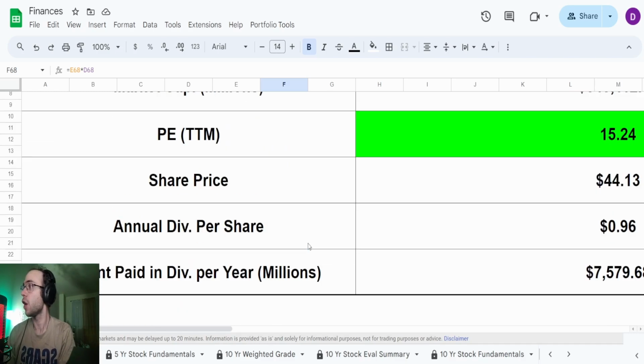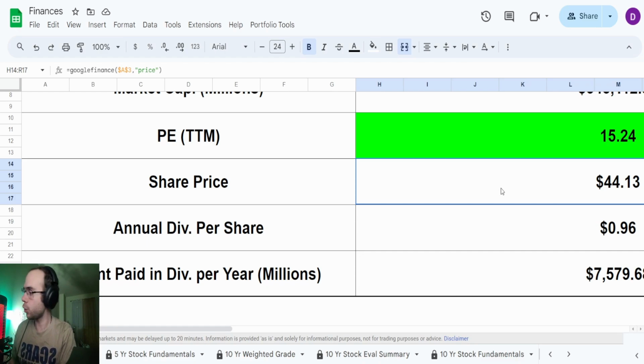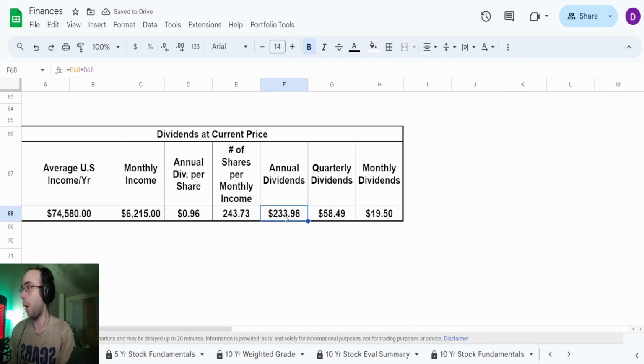Now, I'm very curious. If I were to change this share price to, let's just say $25.50, what would that new dividend be? Let's take a look at that really quickly. Wow. $234 essentially, and that's just assuming that's the average of around $25.50.